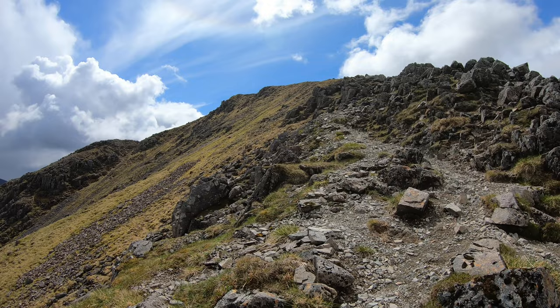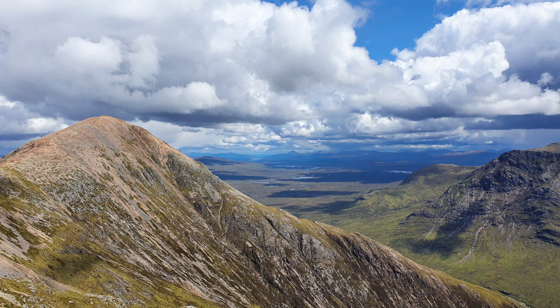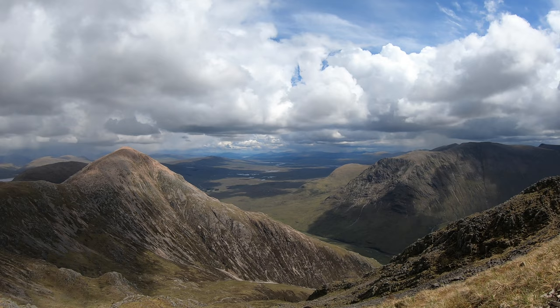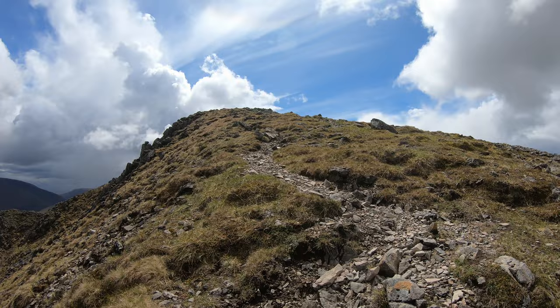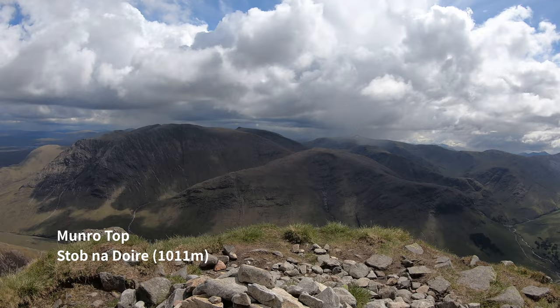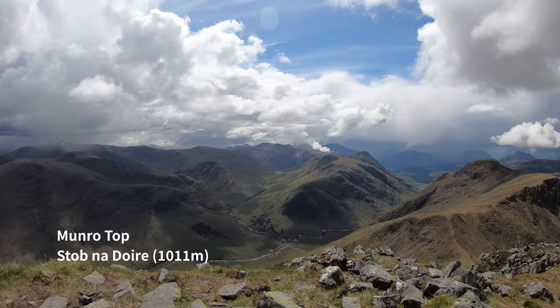So climbing this Munro top. See a bit of rain mist around. Looks like the sun poking through the clouds. We're okay here for now. Clear views of Rannoch Moor. Got a little bit to go now for this Munro top. The 360s are actually quite glorious around here.